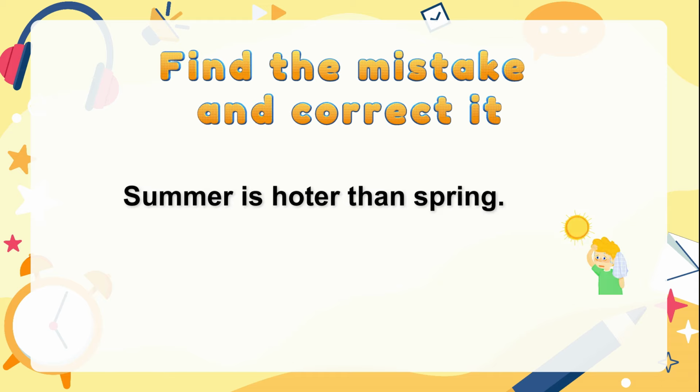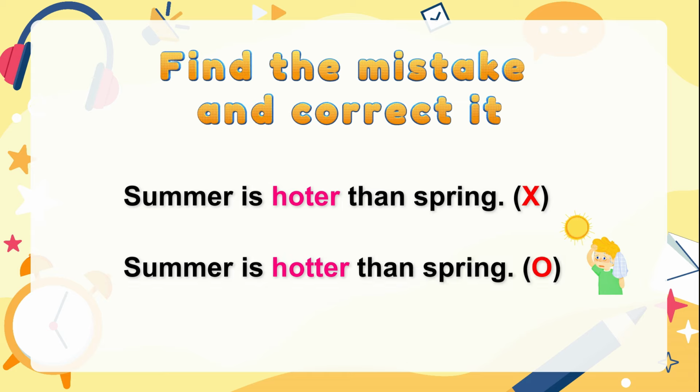Summer is hotter than spring. For the adjective hot, you have to double the T. The answer is summer is hotter than spring. Hotter should be spelled H-O-T-T-E-R.